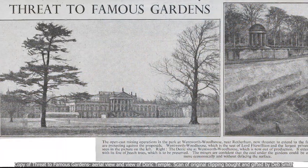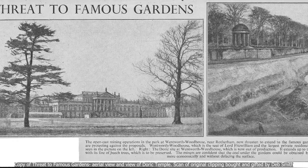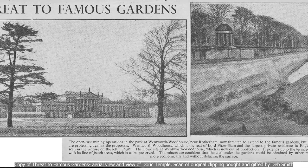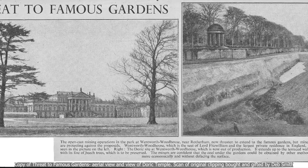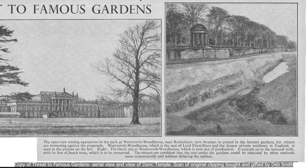In 1946, with the country running seriously short of coal, Manny Shinwell, Minister of Fuel and Power, stated that private property must be used for the benefit of the nation. He turned his sights here to Wentworth Woodhouse and decided that 20 acres of garden and 90 acres of parkland were to be ripped up for open cast mining.